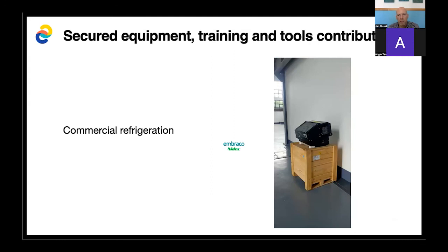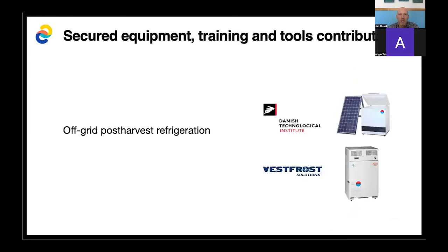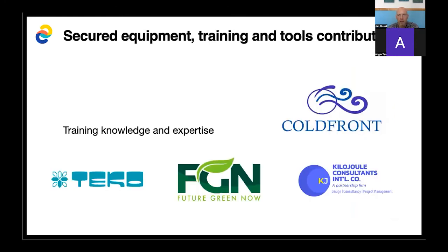This is just an example of a couple of the pieces of equipment reaching the hub. This is the Embraco plug-in cool unit, temporarily just shown right after it was received. And this is an off-grid post-harvest refrigeration system by Westfrost in Denmark. I'll get to this installation in particular.